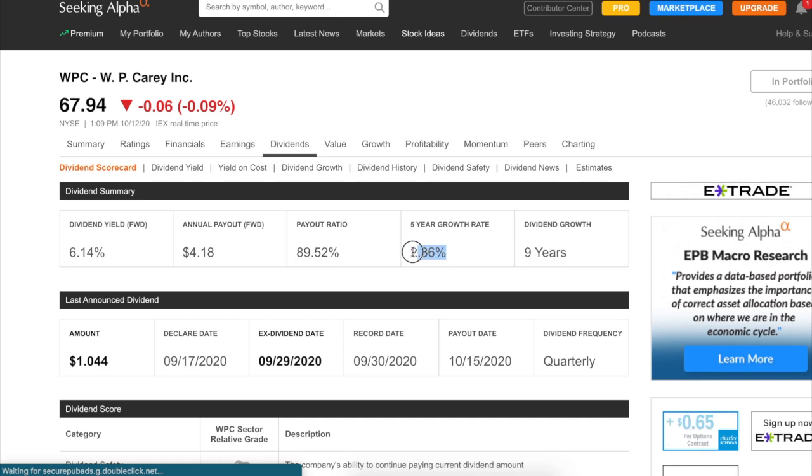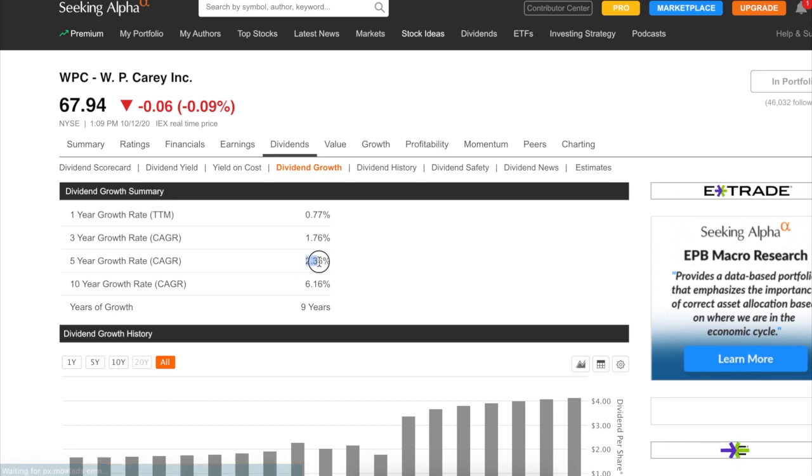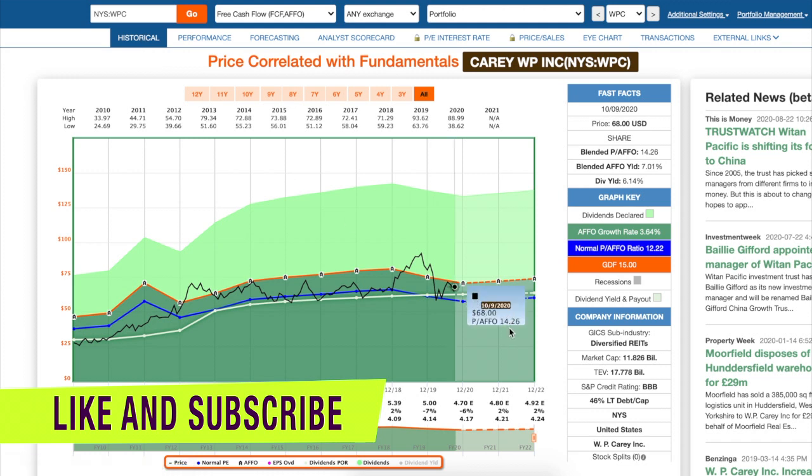The 5-year growth rate is slow, I think 5-year growth rate at 2.36. So the growth rate for the dividend is slowing down, and that's because if we look at the FAST Graph, earnings has been dropping. As you can see here in 2018 and 2019, it dropped by 7%, and in 2020 it dropped by 6%, or is expected to drop by 6%. But analysts are expecting a 2% and 2% increase for 2021 and 2022. The analyst scorecard does look very positive, that their expectations have been pretty accurate.